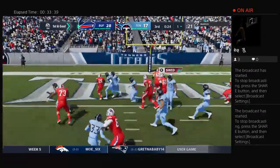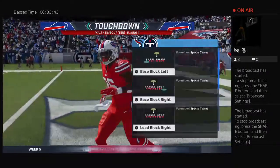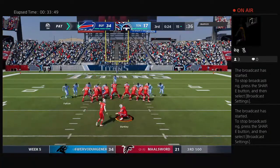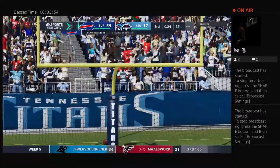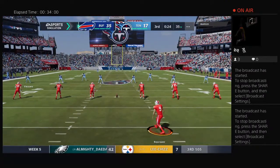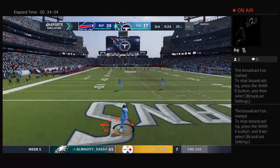They'll look to run with Singletary. And he'll get in. Touchdown, Buffalo. Devin Singletary, his 2nd touchdown on the season. And the Bills turn that interception into a touchdown. The kick is right through. Makes the score Bills 35, Titans 17. The kickoff unit is out on the field, and they will send this one away.